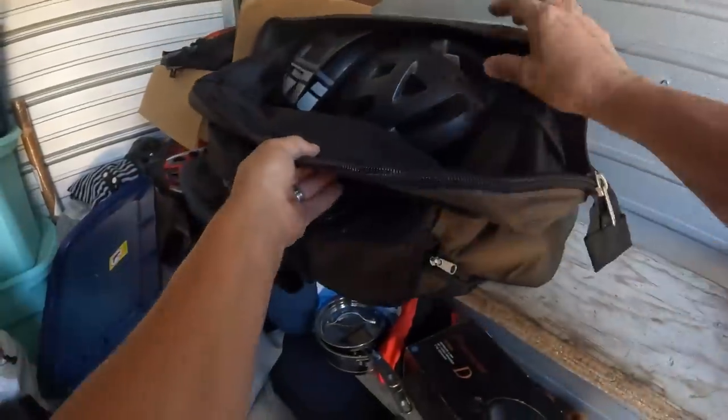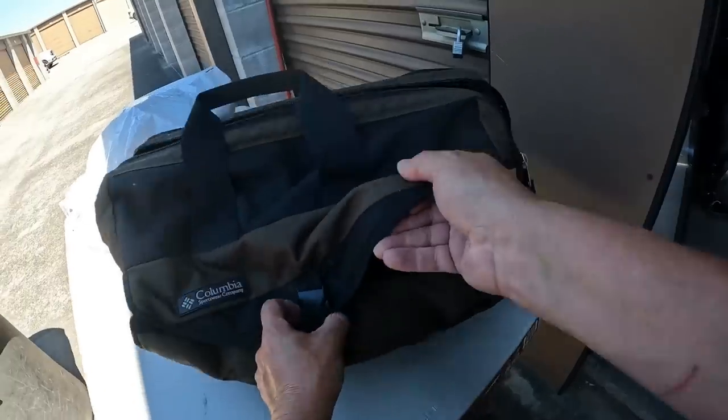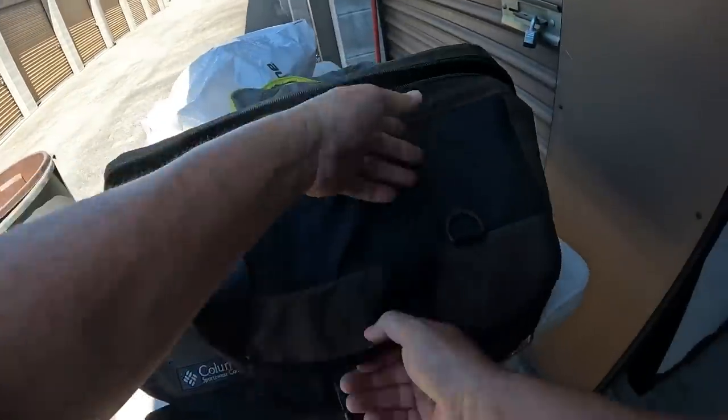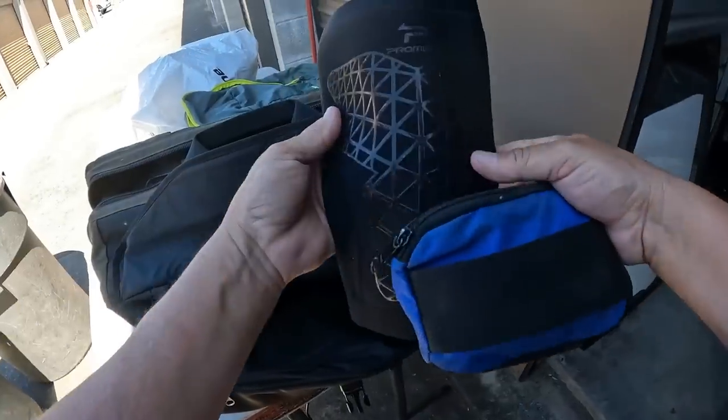Oh, look at this. Look at this. Oh, okay, this is good. Okay, first of all, check this out. Columbia. Dang. Nice bag. Nice duffel. Yeah, I might keep that duffel. Might run it through the washing machine first, so it's a little dusty, but Columbia is just such a great brand. All right, so here's some more knee pads or whatever they are.